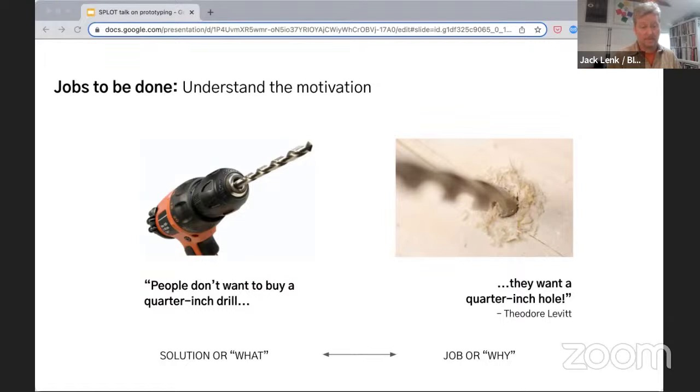And this framework is called Jobs to be Done and was pioneered by this guy, Clay Christensen, who's a professor at Harvard. And he wrote a book called The Innovator's Dilemma. I'll play you a short clip where he talks about and gives you another kind of brief example of that approach.